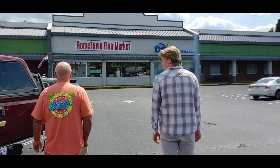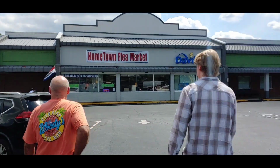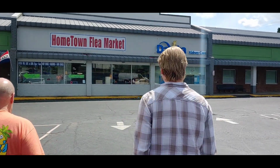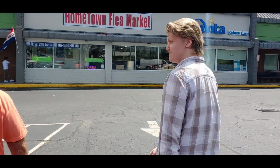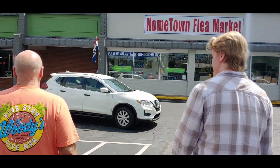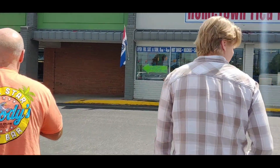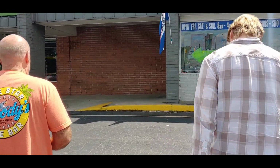Let's go treasure hunting. Let's go find some treasures at this flea market. Let's see what we find. Okay, it's Mother's Day. We were going to go to that Goodwill we talked about, but we've decided we're going to try this out. And Matthew is here, my son Matthew, and he is going to pick out 5 items that a Gen Z would be interested in. So as a Gen X, I want to see what Gen Z is interested in. So let's go see what he picks out.